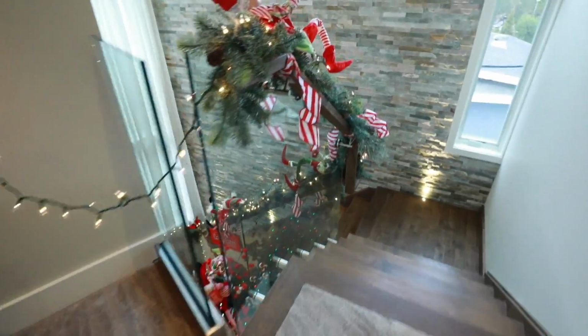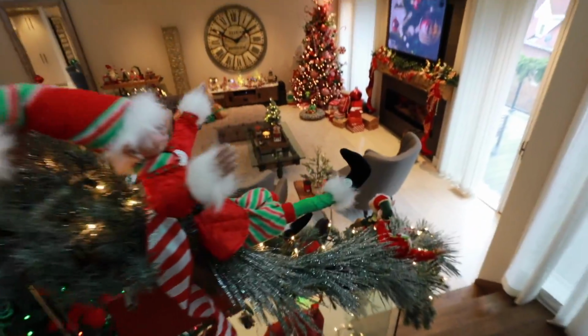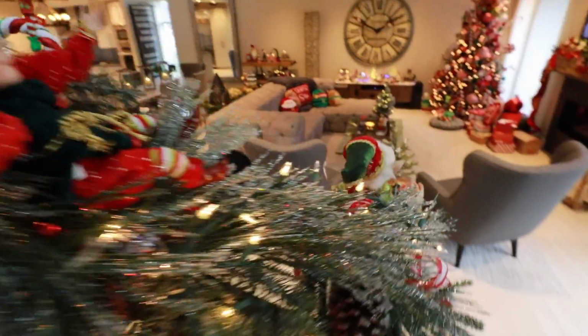It's way more impressive when you're downstairs and you're shutting down for the night. It makes you feel very powerful. So you can see all the elves coming down the railing. I hope that other one shows up today. Okay.